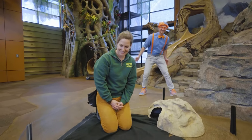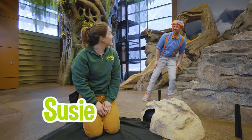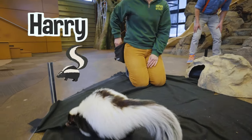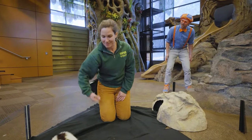Wow! Another great animal! This place is awesome! Hey, what's your name? I'm Susie. Oh, nice to meet you. And who is this? This is Harry. And Harry is a striped skunk. Wow, striped skunk? Yeah, I see black and white. Why are they striped like that?